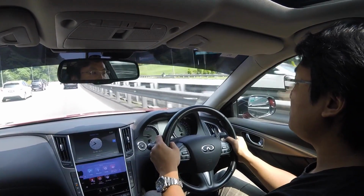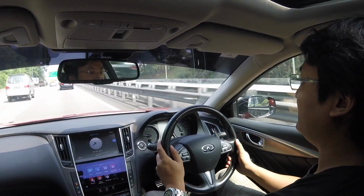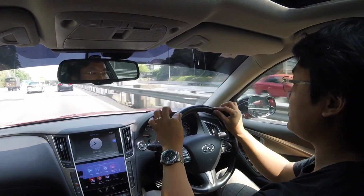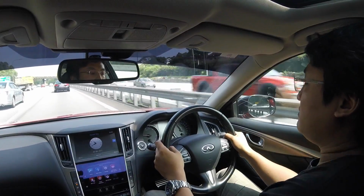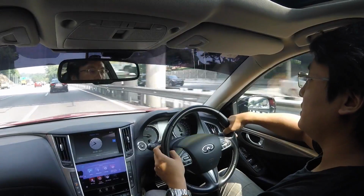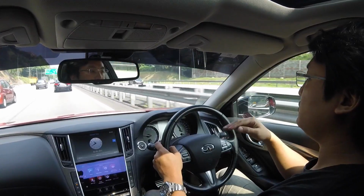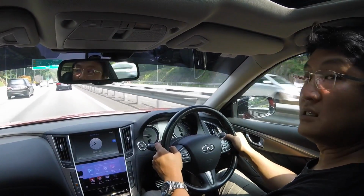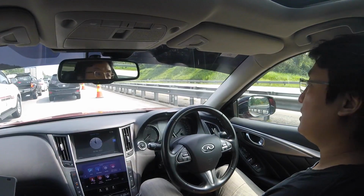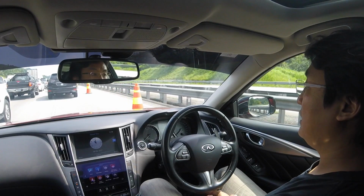The steering is a little bit larger than what this small cabin should have. I just find that the steering is more suited to a larger car. If it's slightly smaller, half an inch smaller in diameter, it will be better, I guess. But overall, yeah, it's a comfortable car to drive. Albeit, you kind of felt that you were insulated by a layer of electronics.